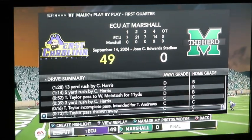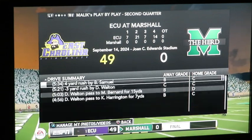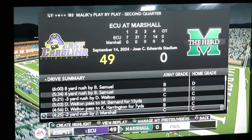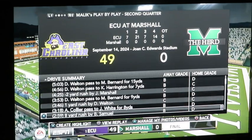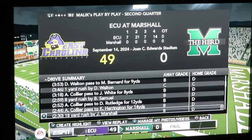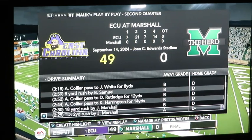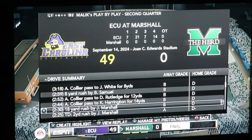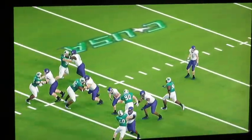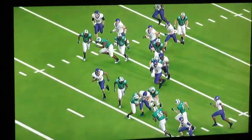And then later on, in the second quarter, ECU would get on the board yet again. Our starting quarterback actually got knocked out of the game for a few plays, so Aaron Collier came in to take over for a couple of plays, and then Jerry Marshall would have a very nice 18-yard run out of the shotgun formation.